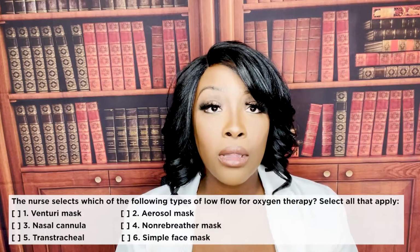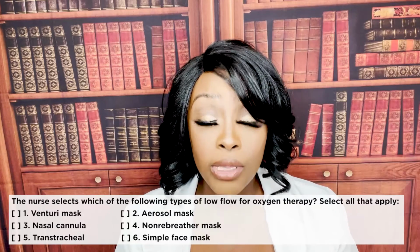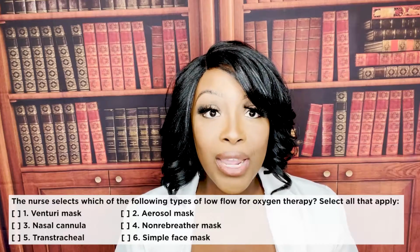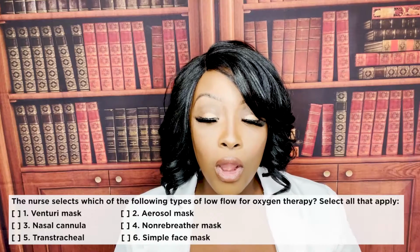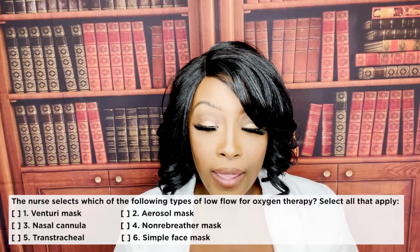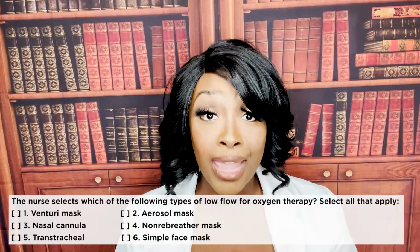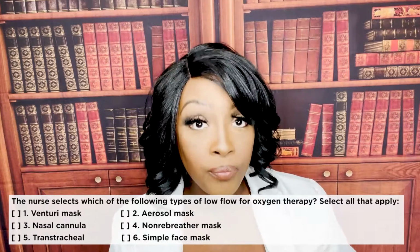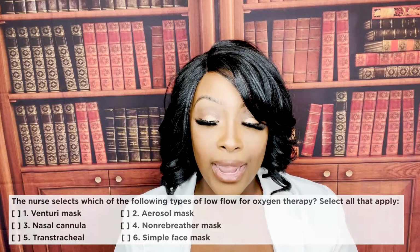1, Venturi mask. False. That's high flow. 2, aerosol mask. False. That's also high flow. 3, nasal cannula. True. That's low flow. 4, non-rebreather mask. True. That's low flow. 5, transtracheal. False. That's high flow. 6, a simple face mask. True. That's low flow. So for this question, the correct answer is 3, 4, and 6.